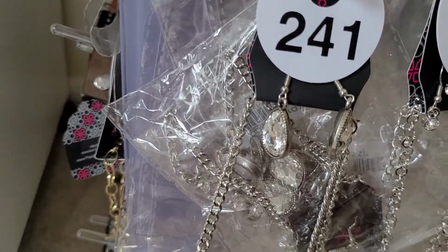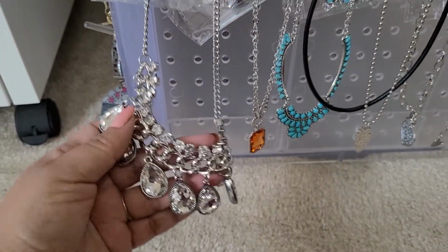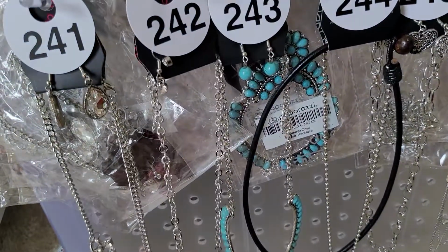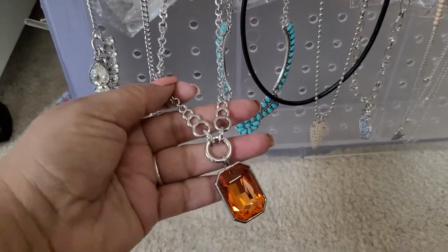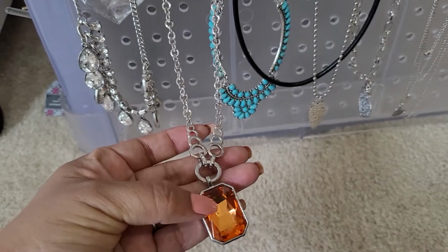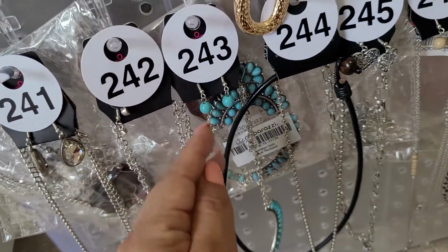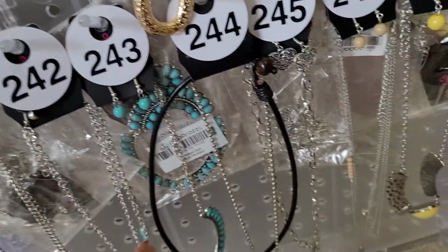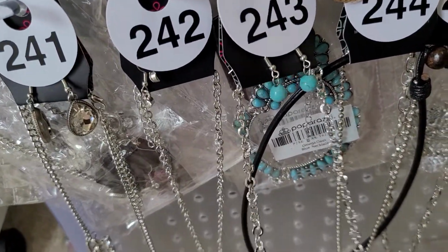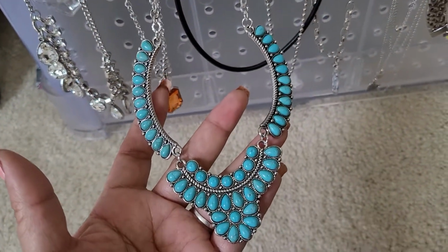We've got those adorable earrings. And here's the necklace. Gorgeous, gorgeous necklace. 242. Right here. We've got little white rhinestones right there with an orange gem pendant. Little white rhinestones for the earrings. And then 243. Let me see if I can grab this. 243 has little turquoise earrings with little veining going through it. And here's the gorgeous necklace.